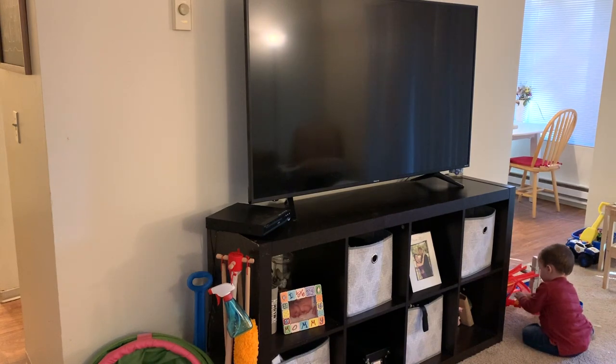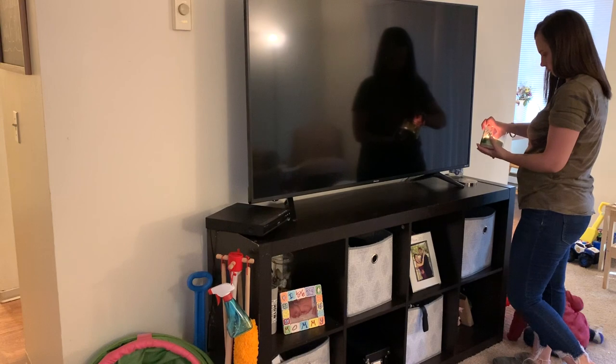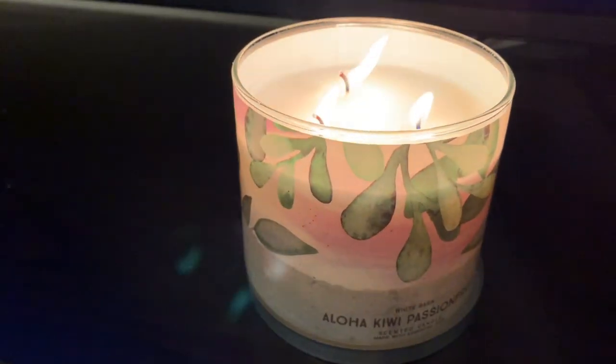I just got this new candle from Bath & Body Works. The scent is Aloha Kiwi Passion Fruit, and it is literally like the best candle that I've ever gotten, so I had to share it with y'all.